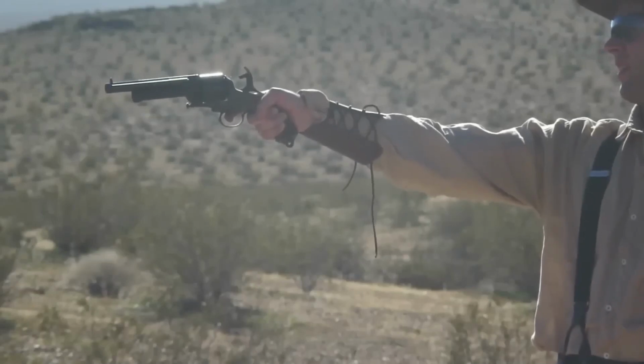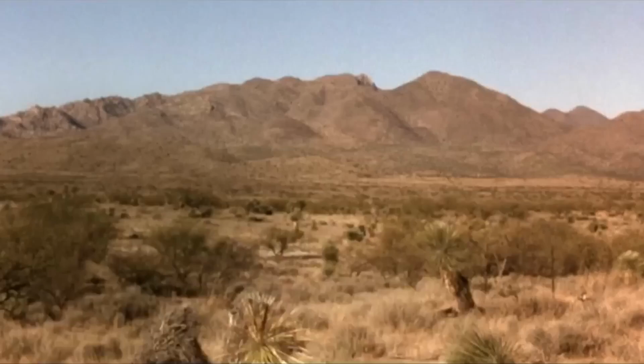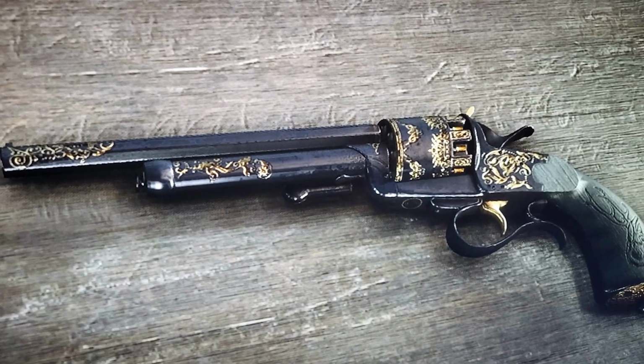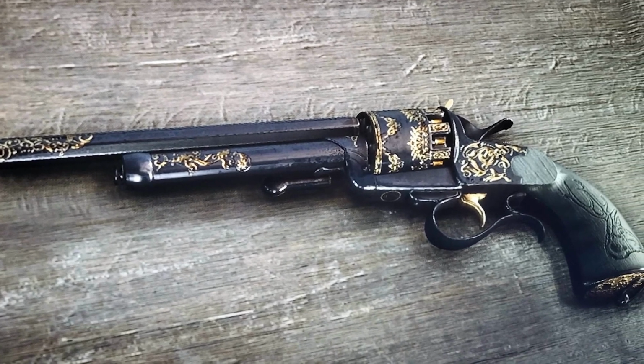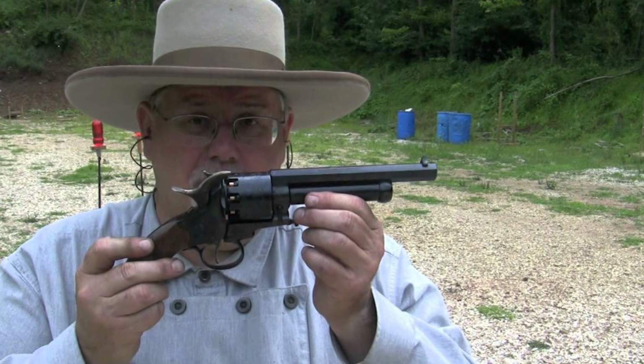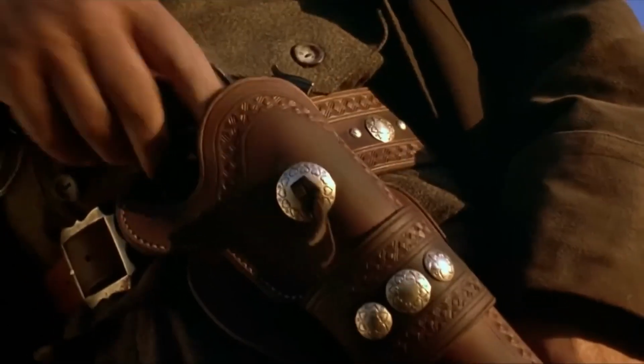Just think about the surprise on an opponent's face when switching from bullets to shotgun blast. The versatility and sheer power of the LeMat made it a favorite among those who could afford its complexity. It represented the ingenuity and resourcefulness that characterized the Wild West. But have you heard about the volcanic repeater?